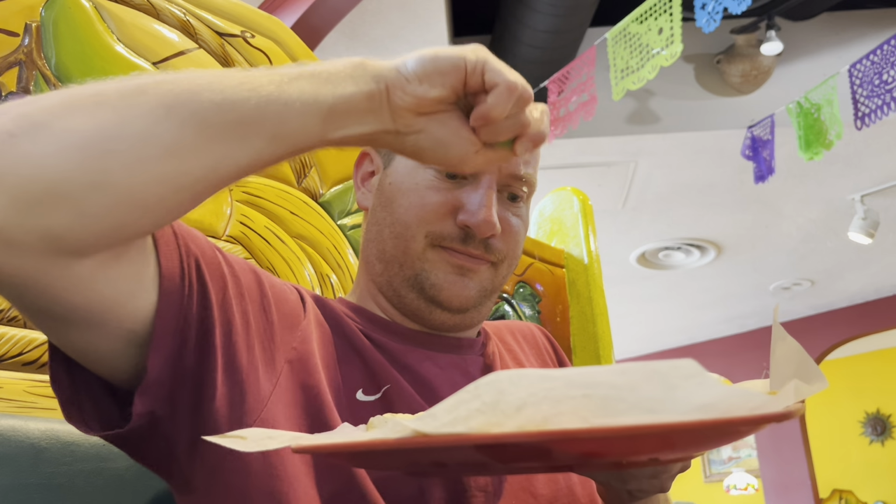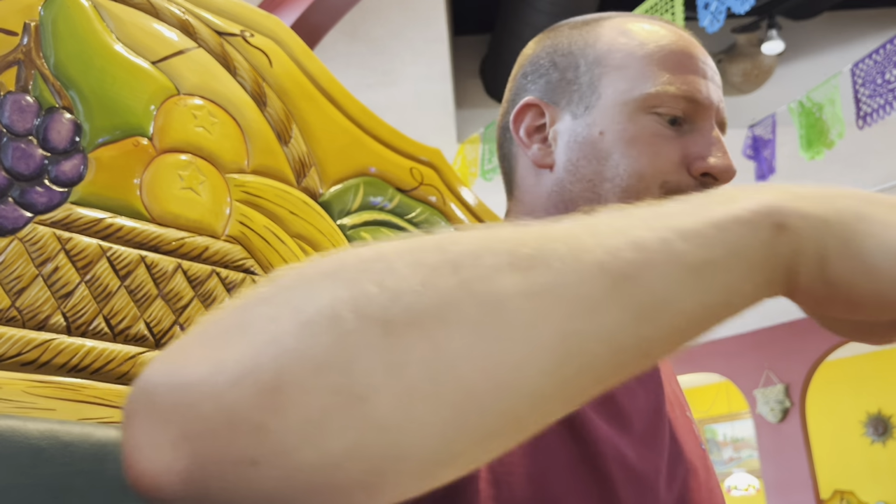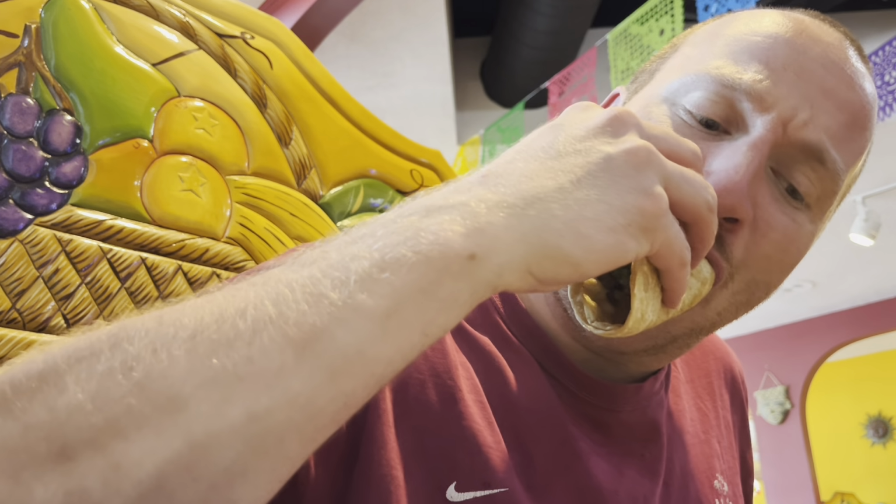What about lime? Beans? You know how to do this. It's a real street taco right there. You know how to do this, spoon. If you want to eat this, I can help you. Proper street taco. You just gotta help out with this. Do you want salsa with yours? Yeah.